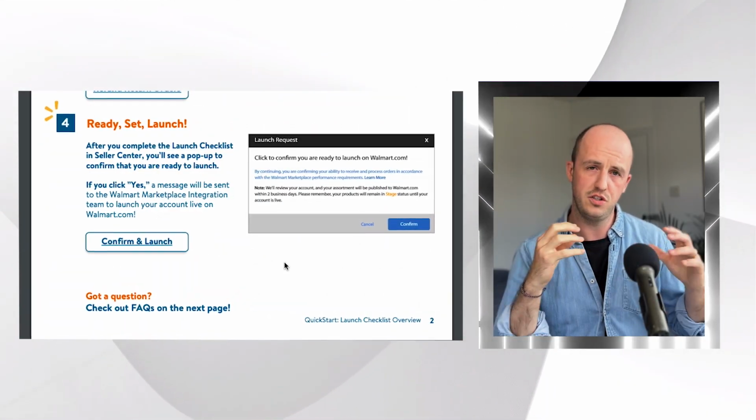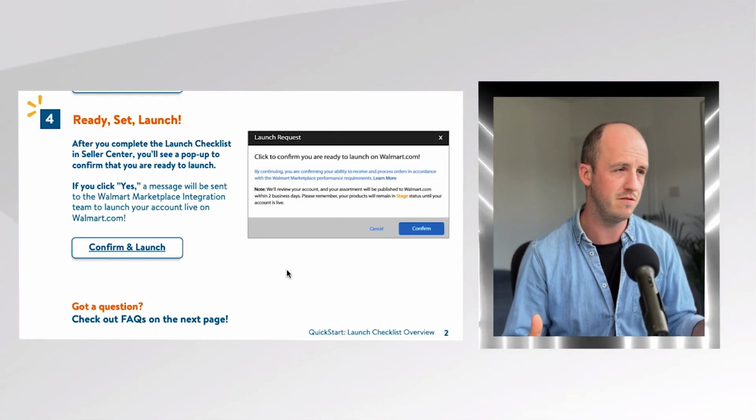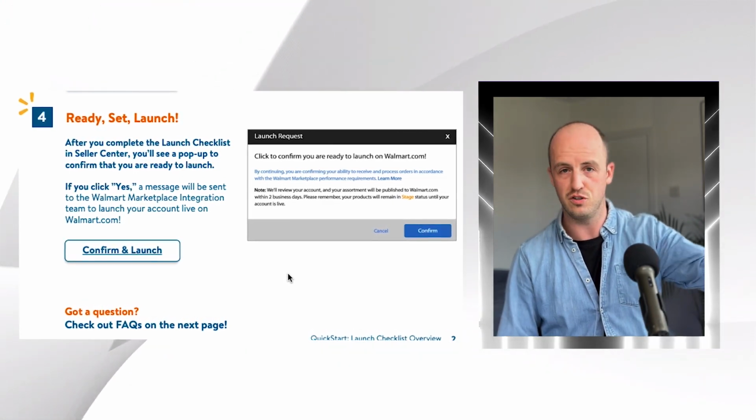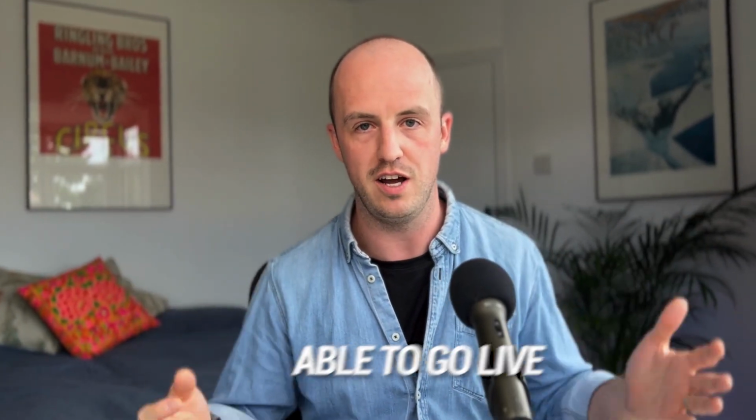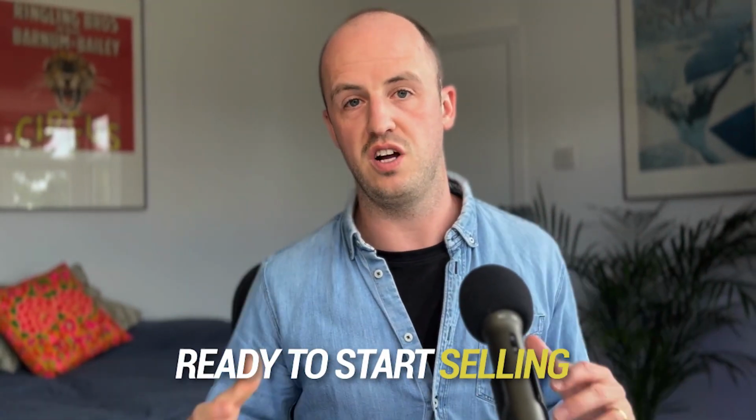And then the 5th step is what is called the launch. The launch is basically what Walmart call the approval service. As soon as you've completed all of your checklist items, so you've gone through the application process, filled in all your information, and confirmed your checklist, then you are able to launch. That's when you're able to go live, make your listings look really pretty and start uploading everything properly. Walmart will approve your documentation by going through it, making sure your documents all match and it's all correct, and then they will send you a message to say you've been approved to sell on Walmart. And that's it. Once you've done your launch, you're ready to start selling on Walmart.